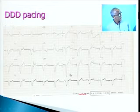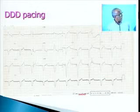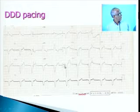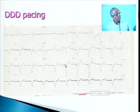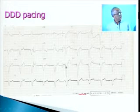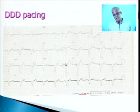This is the dual chamber pacing. D means dual chamber. See here, you can see a small spike in the atrium, followed by another spike in the ventricle. So the atrium is initially stimulated, and after a short time gap, there is a PR interval. After the atrial systole, you have the ventricular stimulation, and the ventricle contracts. So in this case, you get the full benefit of the atrial kick, and the cardiac output remains good.